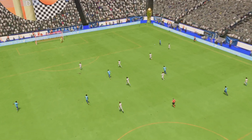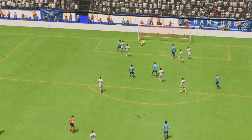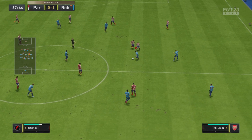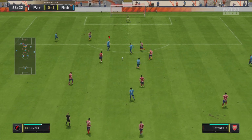Well, here's the replay, and it's a really inviting ball played into the box, begging players to attack it. But then you have to ask what's going on with the defending. He's afforded far too much time. And his teammate got him out of trouble. Well, that's not textbook defending.